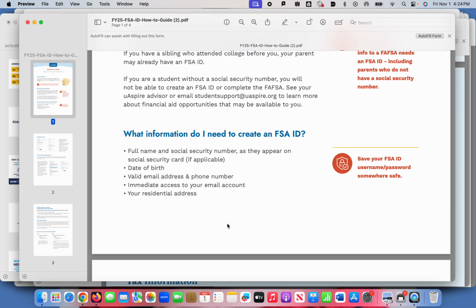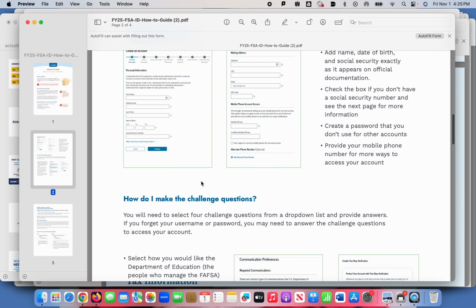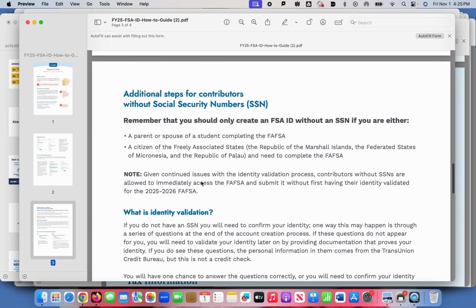The ID takes about 10 minutes to create. So if you still have time in homeroom, let's go ahead and create the ID. If you do not, you can come back to this handout and do it at home. What you will need to create your student ID is your social security number, your full legal name, your date of birth, a personal email address, do not use your school address, your phone number, and your home address. So if you have those things and there are 10 minutes left in homeroom, teachers, let's go ahead and get our college bound students going forward with creating the ID.